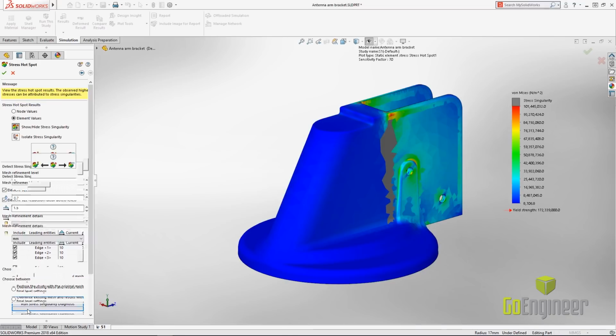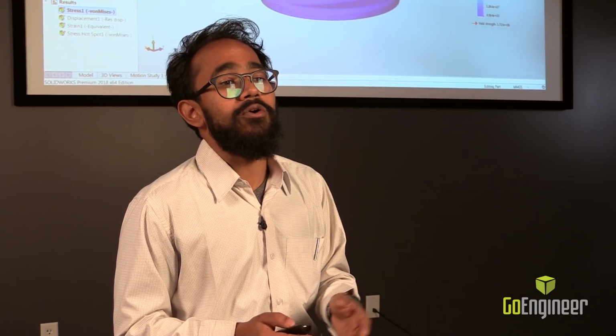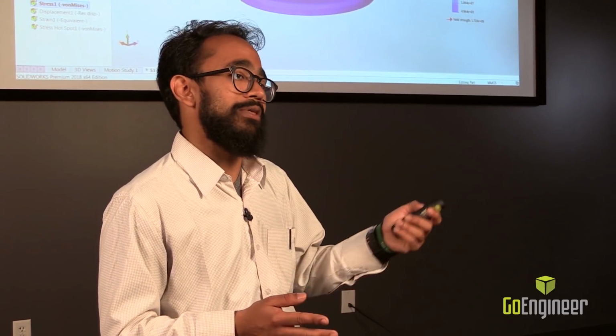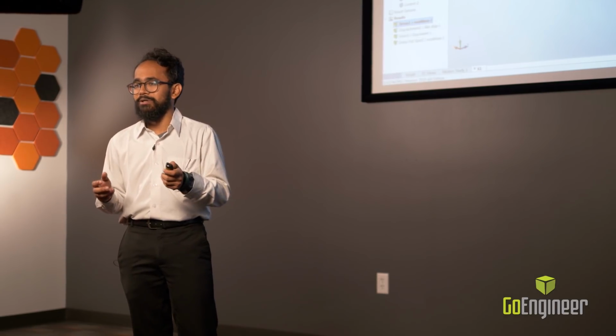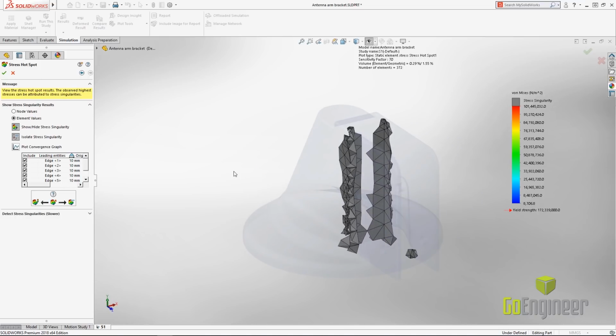For instance, in this little antenna assembly, we actually ran an analysis on a clamp, and we noticed 2 spots with stress singularities. But we wanted to know how they affected the rest of the model, the rest of the integrity of the component. So grabbing a stress hotspot diagnostic that was introduced 2 years ago and using that data to isolate stress singularities, we were able to see the depth of the zones that were affected, and we were able to make modifications to this design so that the stress is allowed to spread over a larger area, giving you a stronger design.